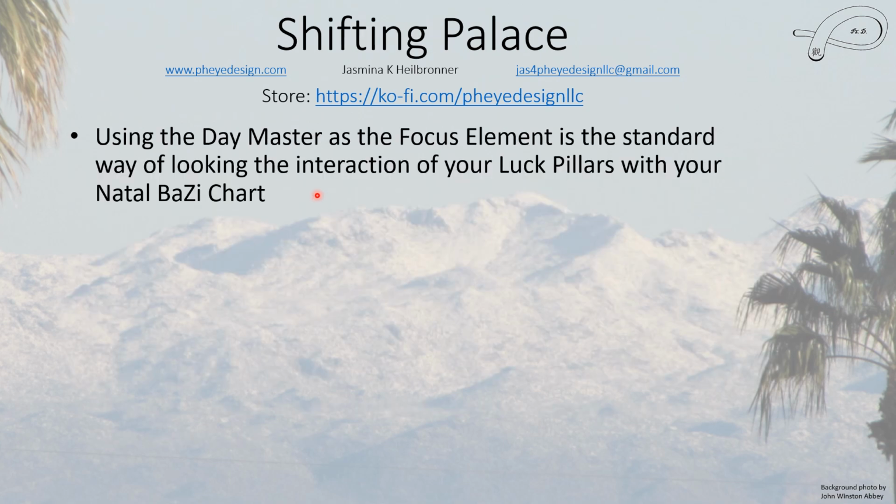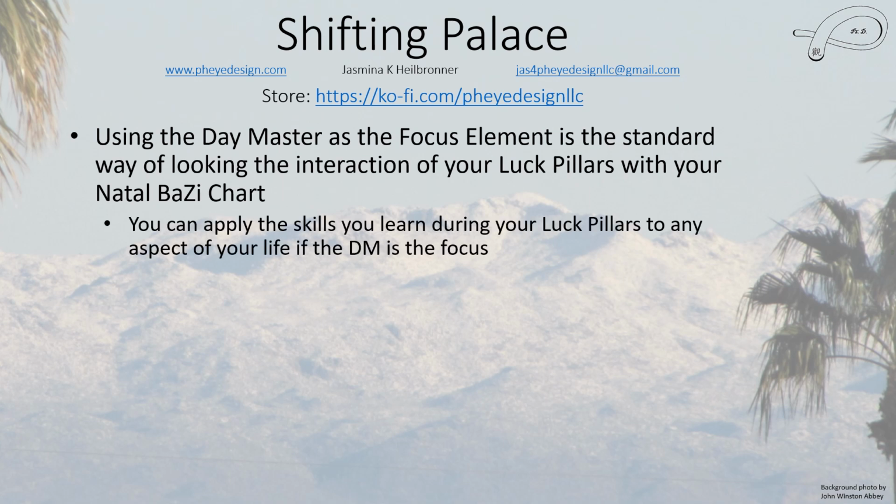So what I just showed you was really the day palace, the standard way of looking at a BaZi chart. There, the day master is the focus, and you look at the interactions of your luck pillar with just the day master, which represents you, if you remember that. And of course, you can then apply the skills you learned during those luck pillars, the various ones you have, to any aspect of your life when the day master is your focus.